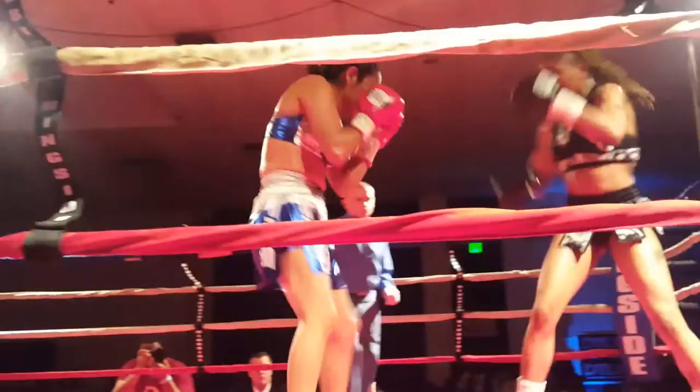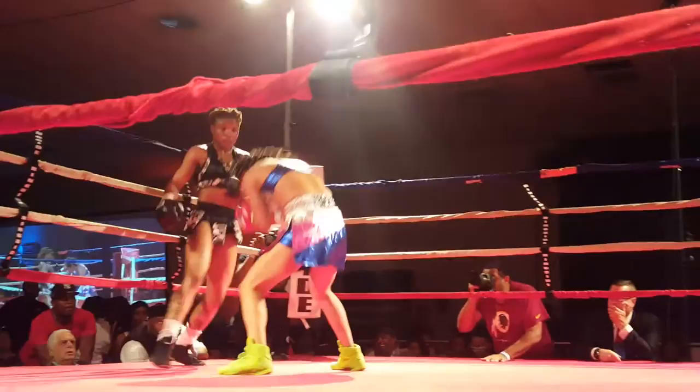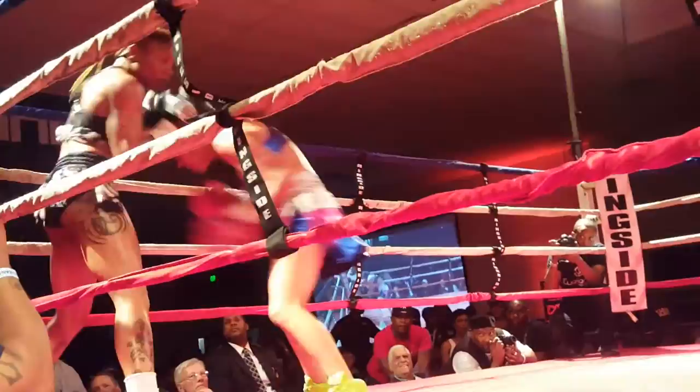Right hand by Douglas. Douglas moving backward, landing good shots. There's another left hand that time by Douglas. Torres trying to follow her around, but that was like catching wind. Left hand by Douglas, a little low there. Left hand by Douglas again.